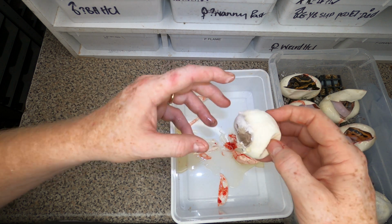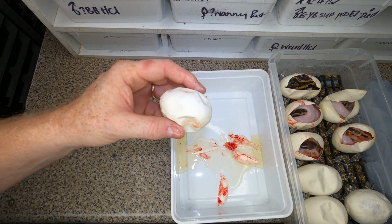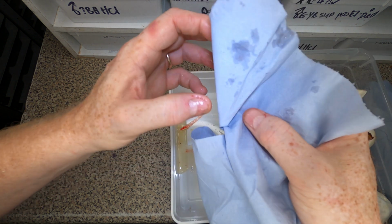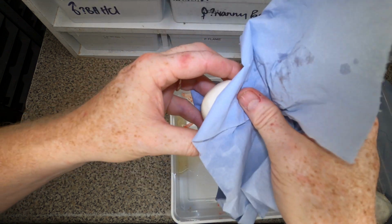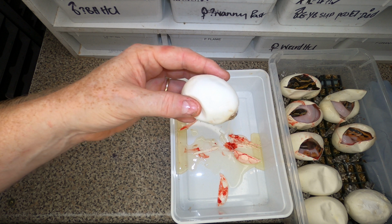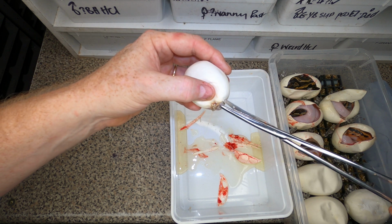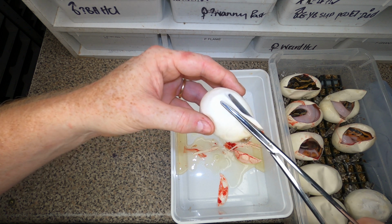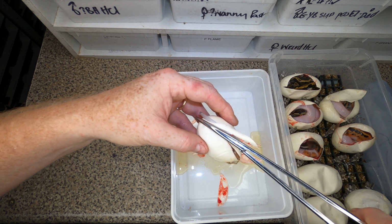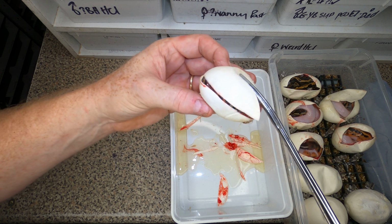There's another one. This one was a boob egg. It's got a little bit of mould over it. Wipe that off. That would definitely be one that Austin would choose. Oh, this one actually started to pip as well on the bottom, so this one's ready to come out and say hello to the world.